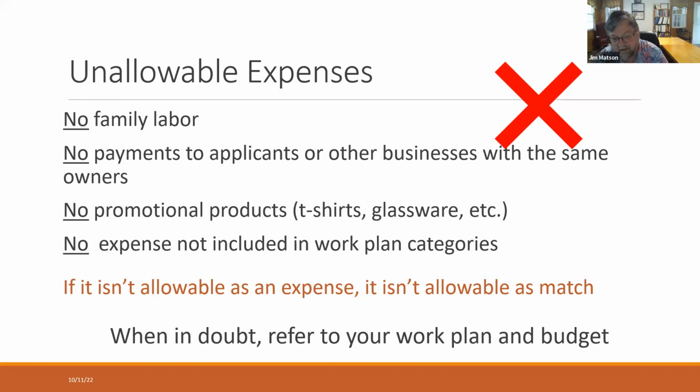There will be a chance at the end to talk about this. We know the future is a little uncertain. So there is a chance to do basically one change in the grant over time. And Jessica's going to talk about that later. But the other thing when it comes to matching funds, and this is one area that I think a lot of people get hung up on: if you can't pay for it with the grant, you can't use it as matching funds.